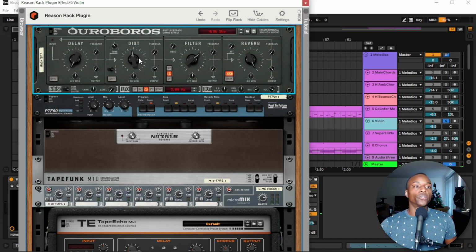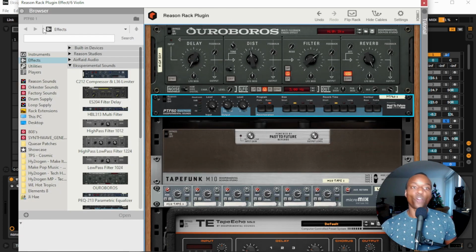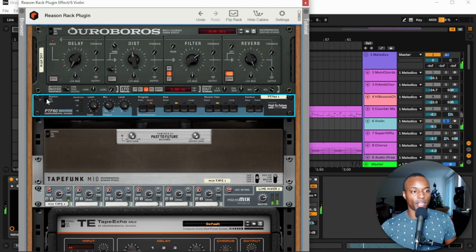This Ouroboros again. I'm not sure if I'm saying that right. This is a new one. They have an 80s style reverb. Digital, algorithmic, I'm sure, reverb. Without it. The sample has a little reverb in it already, but I wanted to add some to it. Without. With.